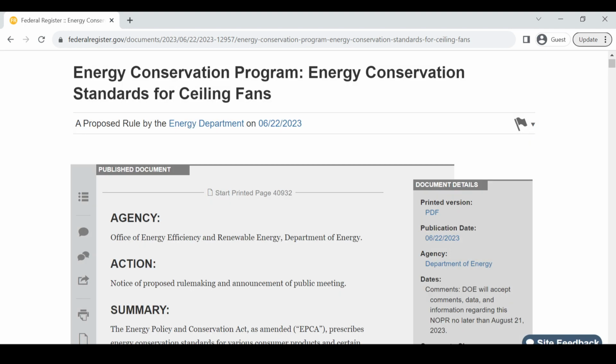Alright, so now I'm just going to talk about a bunch of things that I've written in front of me here in the notes in order. So first of all, most fan manufacturers nowadays are already on the DC fan route. They're already making DC fans, and I can think of so many big names like Hunter, Fanimation, Kichler, too many to list really, that have a healthy dose of DC motor fans in their lineup.